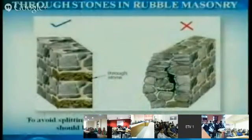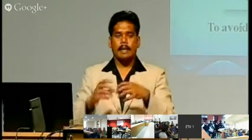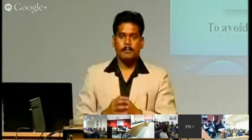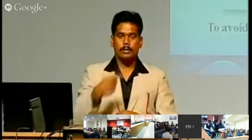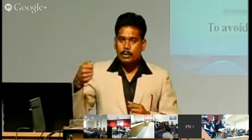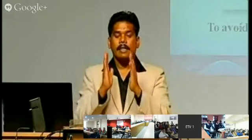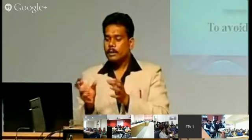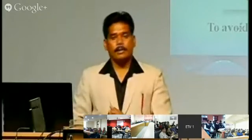Next, it may be in masonry or it may be in random rubble. Like we are constructing like this in random rubble masonry construction. What will happen? We are keeping one stone here, one stone here, and filling this gap using mortar or earth. During an earthquake or any kind of sudden vibration, it will split. Thus, it will affect the entire performance of the building. So what should we do? We should have a through stone like this. If you have a through stone between these two layers, it holds these two layers in an integrated way, so it can perform better during any kind of earthquake.